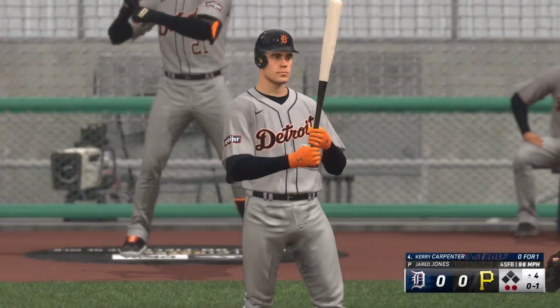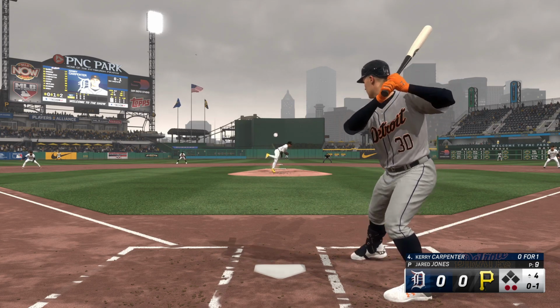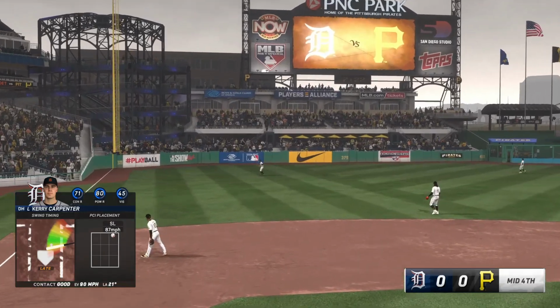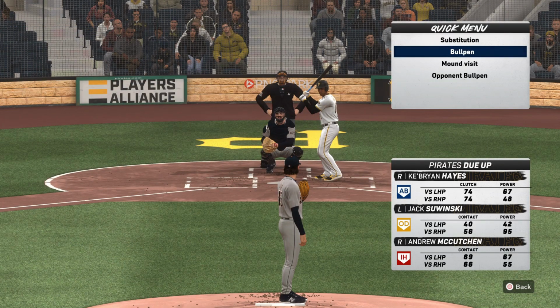And that is in for a strike, 0-1. The extra innings rule placing a runner on second to begin the inning was a big move for baseball in 2020. In the air, left field. Olivares right there to make the grab. And ready to go. Bottom four at the plate for Pittsburgh.